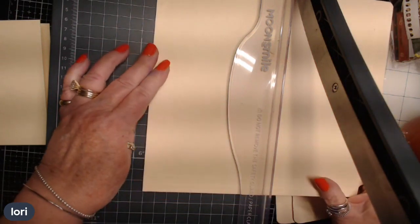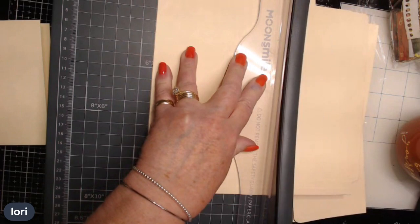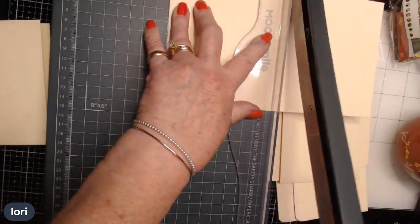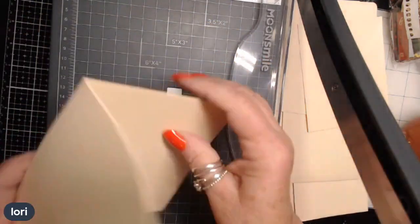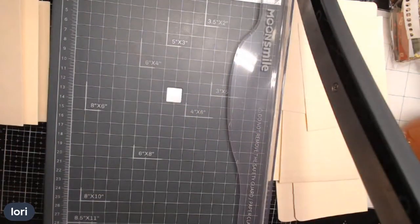All right, so this way I made it 5.5. Correct? Correct. And this way 5. Now this is gonna be chubby. I'm okay with chubby. Chubby, chubby, chubby. And it doesn't have to have a lot of pages, right?